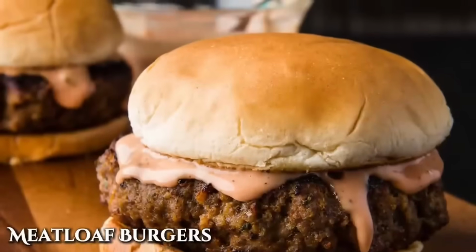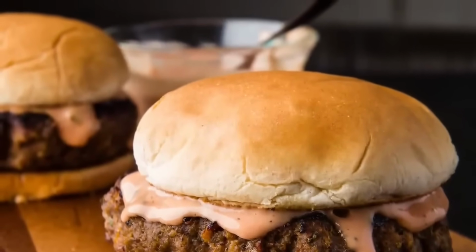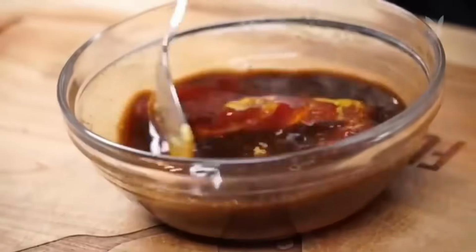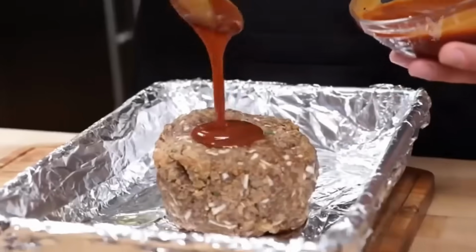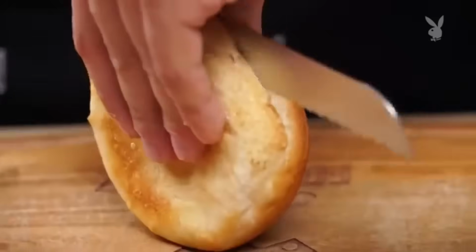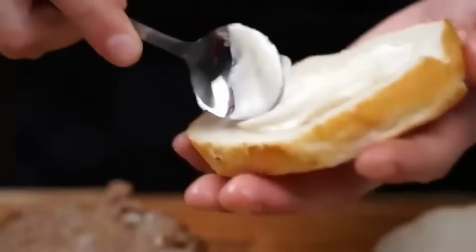This next one is also a fusion of two different classics, so it is kind of a new take on both, just like macaroni casseroles. But have you ever thought about what a meatloaf burger would look like? It's not just something you might think about on a boring Saturday. It's a tried-and-true combo that has been around for ages.